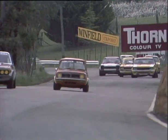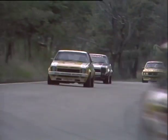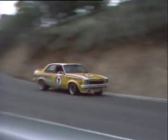There's a desperate manoeuvre there. And you can see the sort of reaction that's going on from Morris, who's not at all happy with the lack of cooperation in getting by.